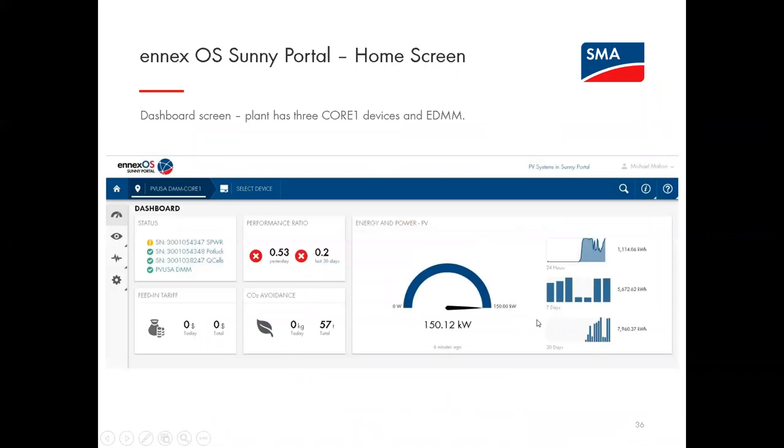The user interface of the data manager and the new visualization in the Sunny portal powered by NXOS look very much the same. Really, the only difference, you can tell we're looking at the new Sunny portal because the logo is up here in the top left. You would see the SMA logo and the data manager name if you were looking at the user interface of the data manager. But a general overview, like you might see in the classic Sunny portal, kind of a speedometer view of power, some historical data on energy and power, status of the plant and the devices, some information about CO2 avoidance and feed-in tariff, but a little bit updated.